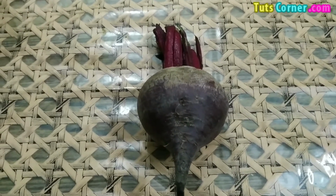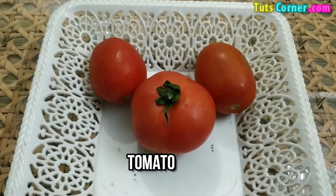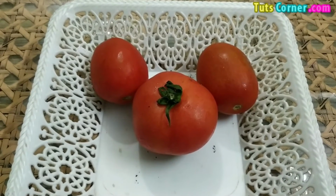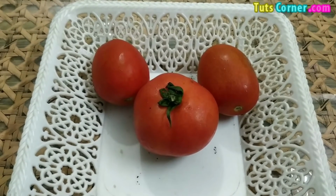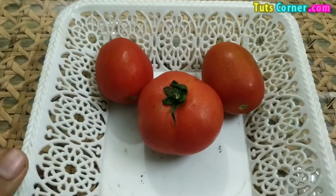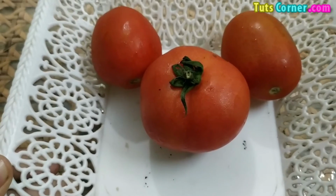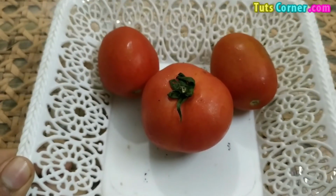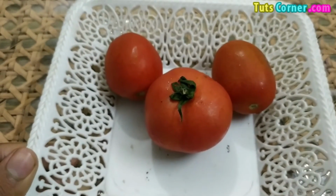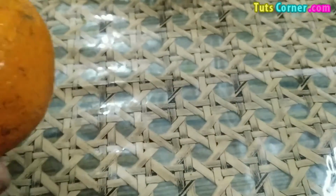The next food which we are talking about is tomatoes. Tomatoes are packed with astringent properties which help to prevent oil on your skin, which ultimately leads to clean skin. Tomatoes also helps to shrink the pores on your skin, which will ultimately improve your looks. You can also apply tomato face mask on your skin.